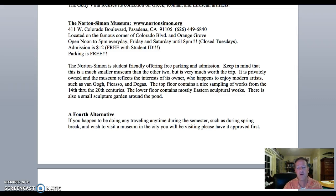And they do have a pretty cool sculpture garden out in the back behind the pond. There's also a snacks shop there, or a small coffee stand. So definitely that's a good choice also.